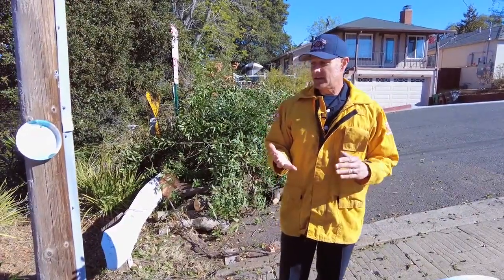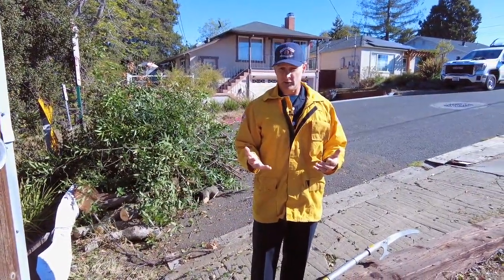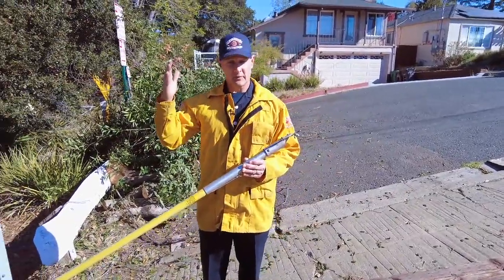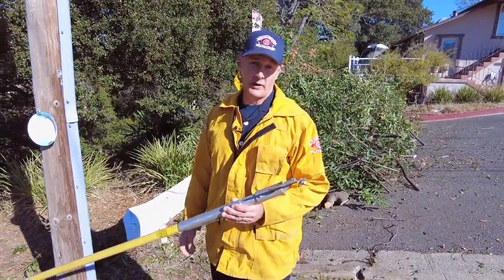And it's also something that you don't need to do with a chainsaw. You can use hand saws, and tools like this pole saw are really handy to use to get up to some of the higher branches and make short work of pretty good sized branches. They're not hard to use.